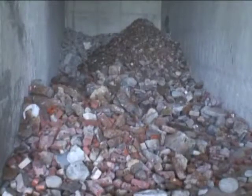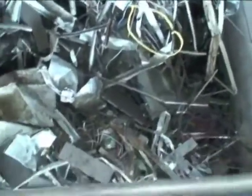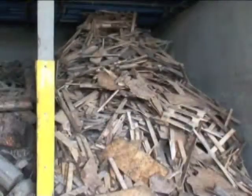One of the first bunkers is aggregate, brick, block, and concrete. The next bunker is metal, ferrous, and aluminum. Next bunker is wood, which is whitewood, plywood, particle board.